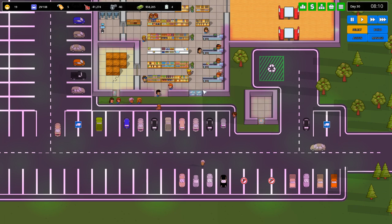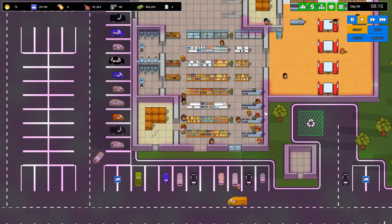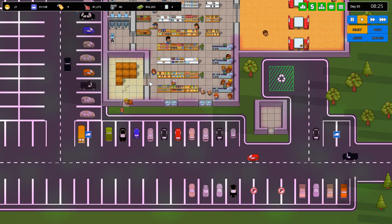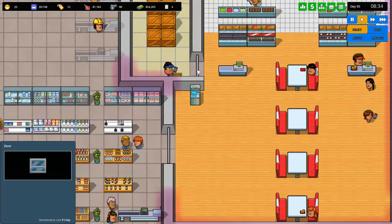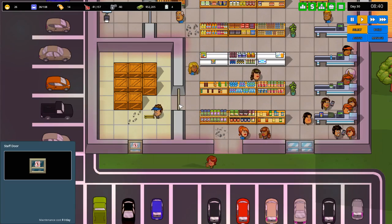And I might just knock out these doors here. So people actually do come in here, do the fruit and veg, go shopping, come out and queue and pay. Or maybe just make these staff doors, I think. That's probably what I'll do. Oh, this one over here isn't a staff door, is it? Look, this is a door anybody could use. Door. I think that's a staff door.